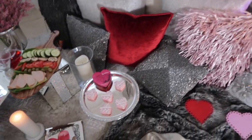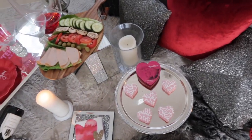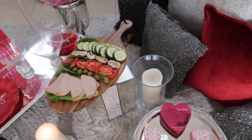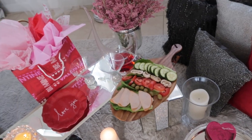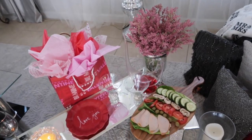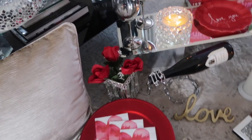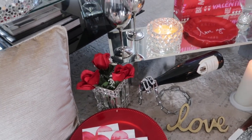Then here, these are just little Debbie snacks. They're just shaped like hearts, a box of chocolates. This is just an idea. Of course, you can tweak it and do whatever you would like. Well, this is just what I had on hand. I took those. You can get 3 roses from the Dollar Tree, and I placed them there.